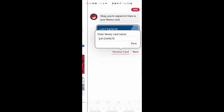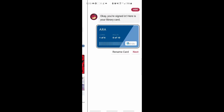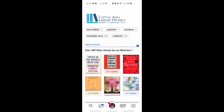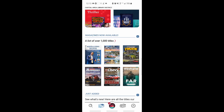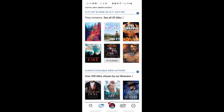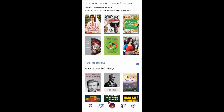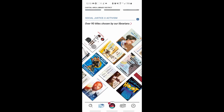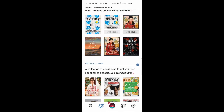I'm going to rename it to ARA, which means Already Access, so I know what's going on. And so now we can browse Libby. There are a lot of titles and things you can browse by. We have magazines. You can see new things that were just added. Things like that. Cookbooks. These change all the time, but I like to browse them.